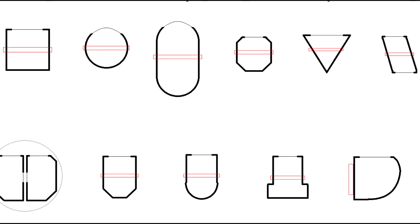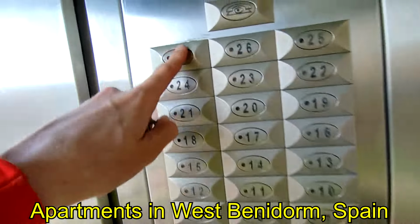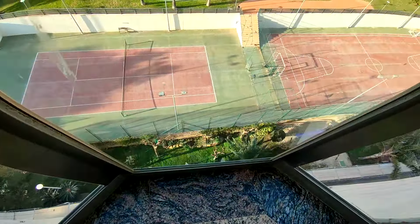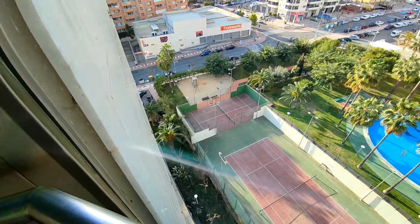So let's now talk about shaftless lifts. These go on the outsides of buildings as a decorative feature. Now one type of shaftless lift is where it's got diagonals and a back, so it's not perfectly round. And another type of shaftless lift is where it's got a circular round back, which actually looks much nicer.